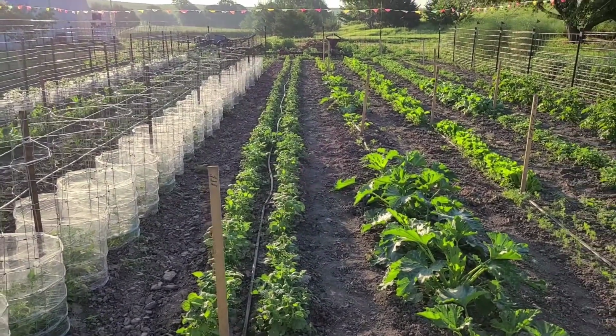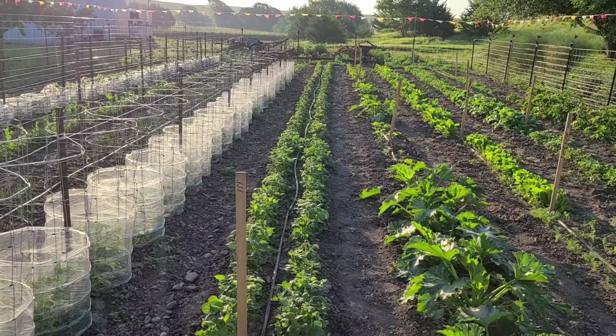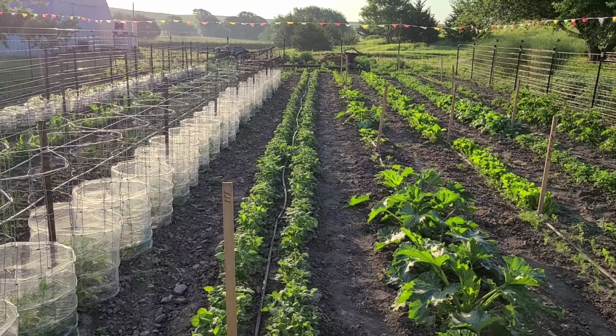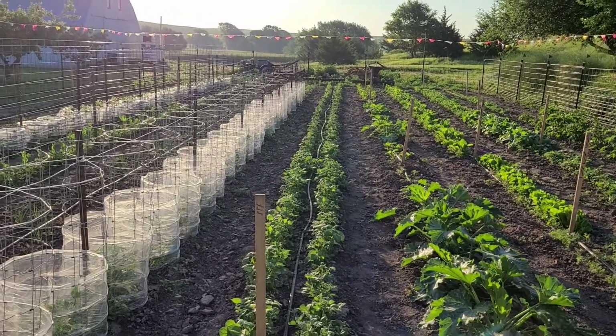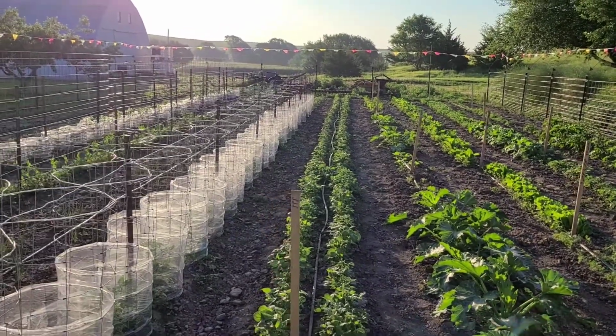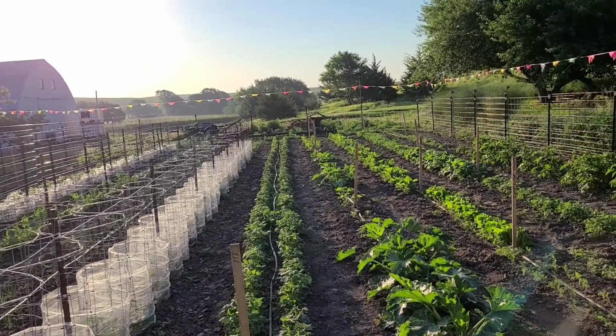I've never grown shelling beans before, but the beans here at the new farm have germinated fantastic. Whenever I tried to grow beans in California, the ground would kind of crust over after you planted them, and the beans had a really hard time getting up through the ground. But here, they just pop right up.